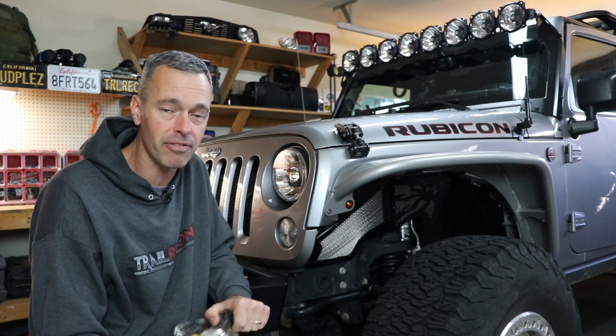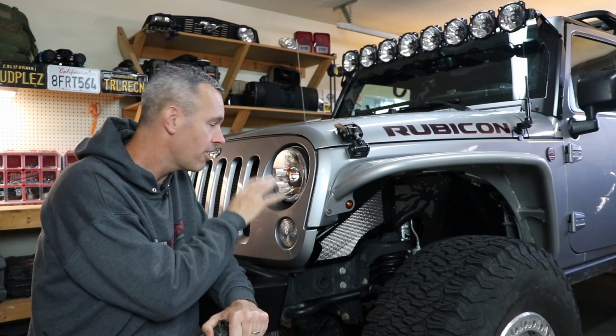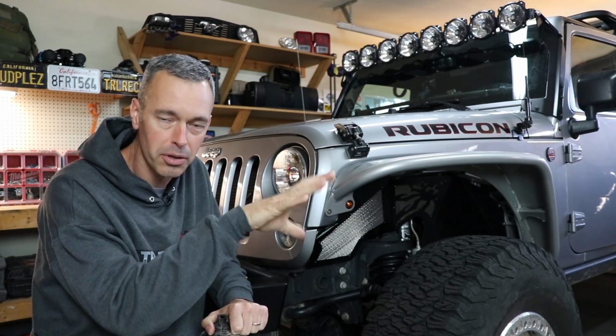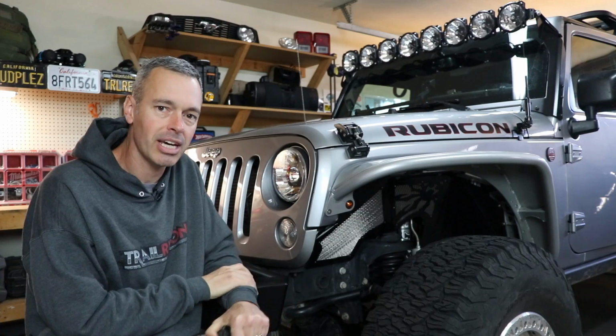I actually ended up taking them off and going back to these for a long period of time. Now, many of you know that I'm running the KC Gravity Pro 6. I love these lights. They're DOT approved. They've got the horizontal cutoff, and when I throw the brights on there, they're working great. But that's the variations that I've gone through over the years with my Jeep headlights.